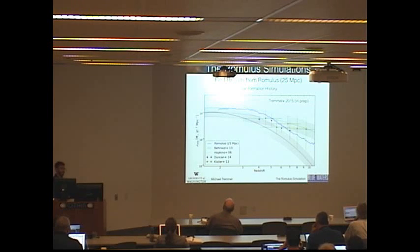The same can be said about stars. So plotting the star formation density as a function of redshift, again, very good agreement with observations. We're forming stars and we're growing black holes overall in a realistic way.